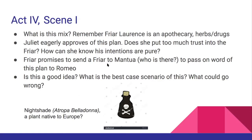The friar promises to send a friar to Mantua. So this is going back to what the actual story is. Juliet eagerly approves of this plan. She's like, yes, absolutely. And the friar goes, okay, I'll send my friar friend to Mantua, who's there? Romeo, right? To pass on word of this plan to Romeo. So he goes, all right, I will make sure that Romeo hears about this. Everything's going to be all right. And that's that. Juliet says, great. She's going to return home, and the friar thinks that everything is solved, right?